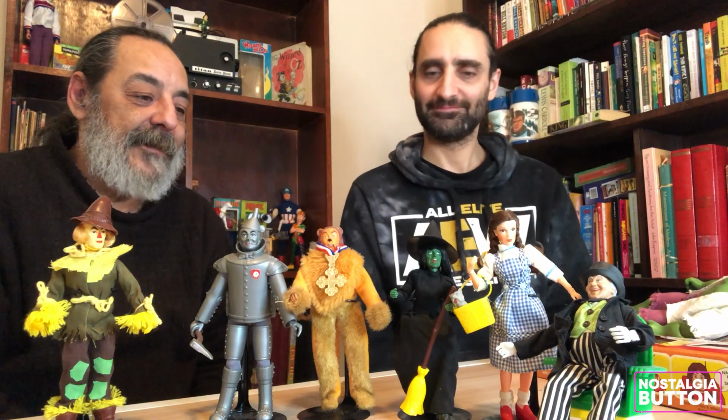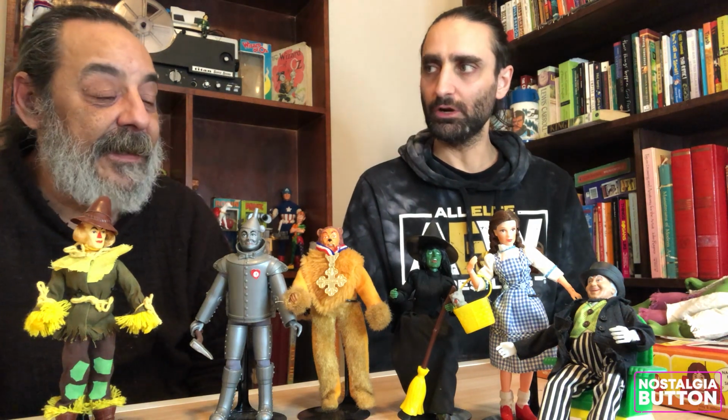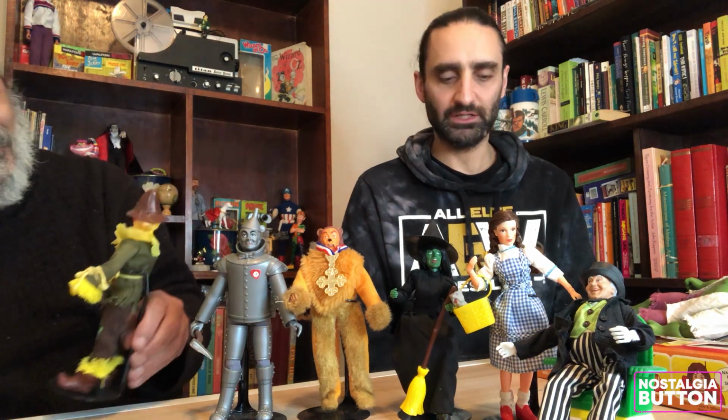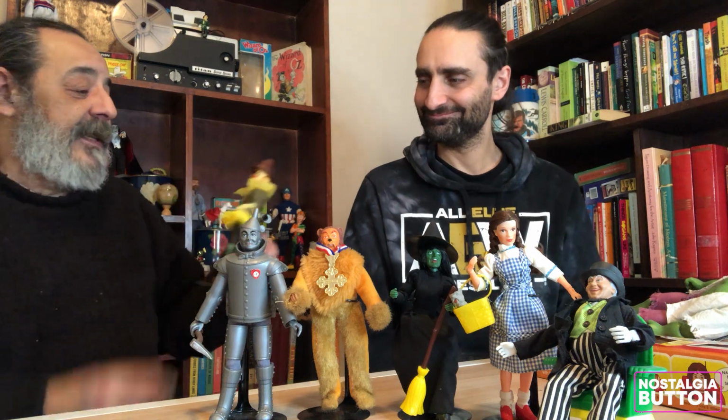And these days, they're pretty cheap to buy. They're not exactly the most coveted line, but nice little set of figures anyway. Very toyetic, and they definitely display really well. What kid doesn't grow up loving the Wizard of Oz? And they look so much like the characters in the movie.